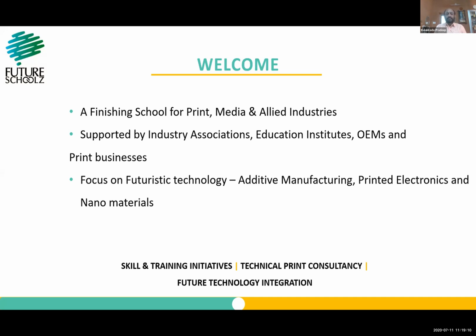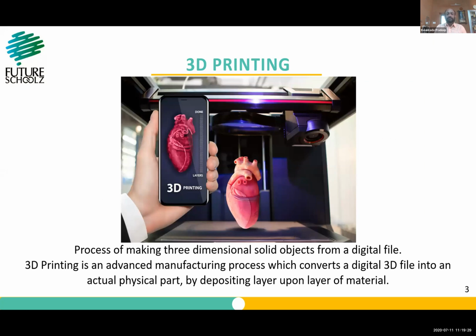As a technologist, it is my duty to find out the possibilities for integration of various technologies in a common platform. So Future School is a platform where we are trying to integrate various technologies for the future generation. As a printing technologist, I am trying to incorporate other futuristic technologies like 3D printing and also printed electronics in a platform where we can integrate all these technologies together. Based on that, I have concentrated on 3D printing, and I visited many places and am familiar with many technologies, and I am trying to incorporate all these things on a common platform.